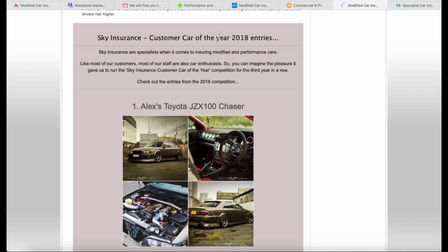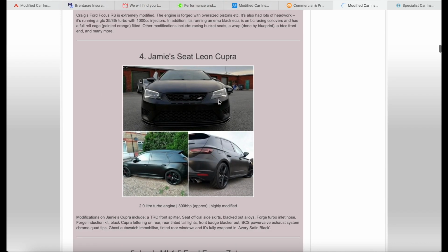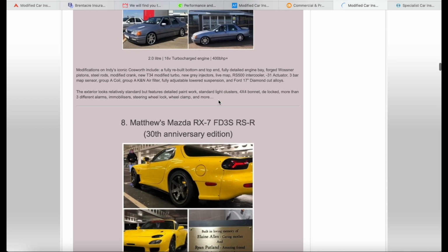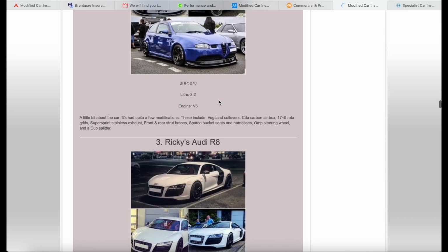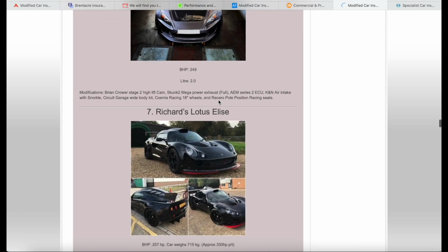So this is from a few years ago, Customer Car of the Year. So there's loads of vehicles here. You can see people's cars that they modify and insure through Sky. Again, I've heard great things. I've not had any quotes from them myself, but judging from the level of modification on the cars that you're seeing here, they're probably quite good to get a quote from if you're into serious modification.